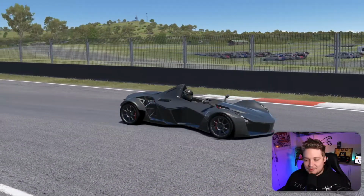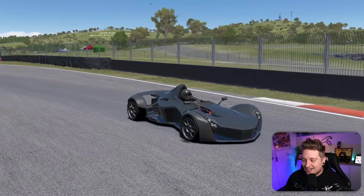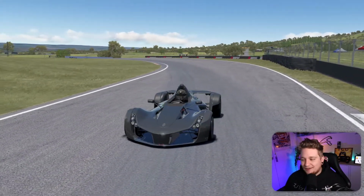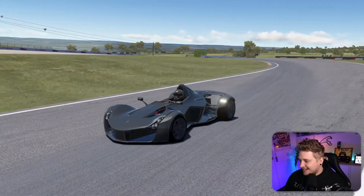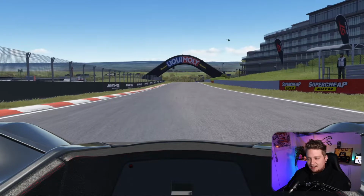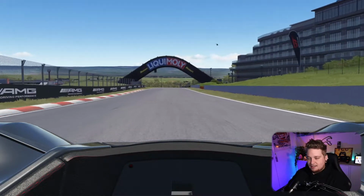So I think we'll jump straight in. We'll do an outlap to see how the car actually behaves and handles. And then I'm going to jump straight into 10 hot laps and see how fast we can actually get this car to go. I'm terrified. I'm genuinely terrified. Alrighty, here we go. Let's just jump straight in, I guess.